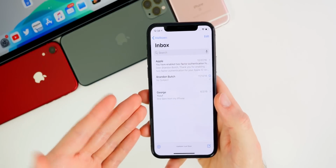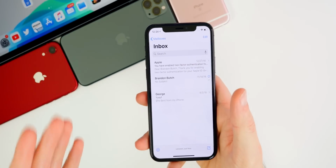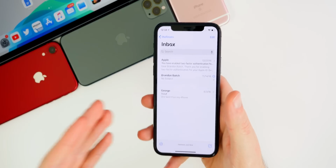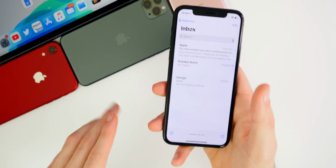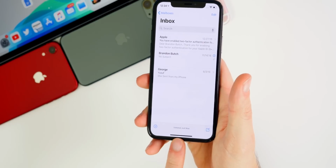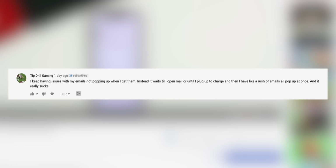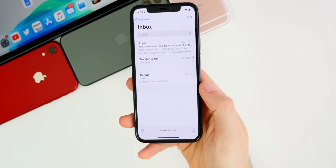Now this update did also fix some of the mail bugs, but apparently there are still lots of people out there with bugs in the mail application. I've seen some of you guys commenting that you're still getting the cannot verify server message in mail, like it would be down here where it would just say it could not verify the server. And then other people like Tip Drill here saying that their emails aren't popping up until they open mail or plug into charge, and then they all pop up at once. I've seen that a couple of times.